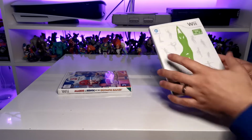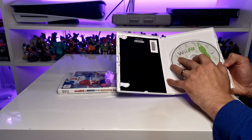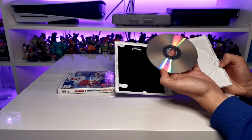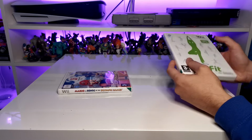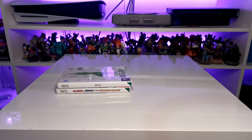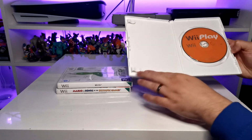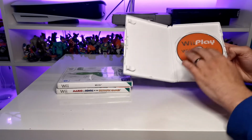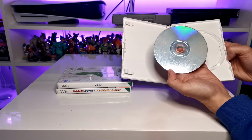Wii Fit. Again, complete in box with a manual as well. I must say these are not as in good condition, the discs, as I would hope they were. They are quite scratched, but like I said, I've tried them all, I've tested them, and they all work fine. Wii Play. This one is just the disc alone. That one's pretty scratched up.